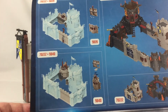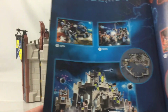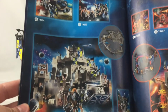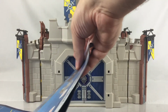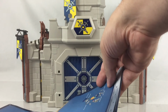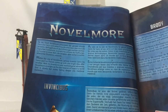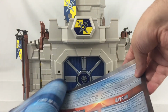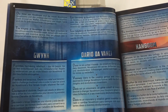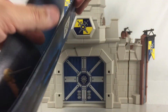So there's a look at how the pieces can connect to each other between the sets. Here's another look at the sets in the line. And let's take a look at the front again. I think I showed this to you guys at the first part of the review, but just showing it again in case you missed it. And there you go. If you need a closer look, pause the video.